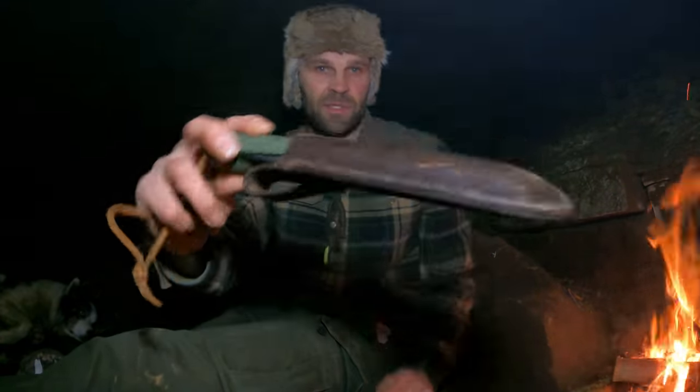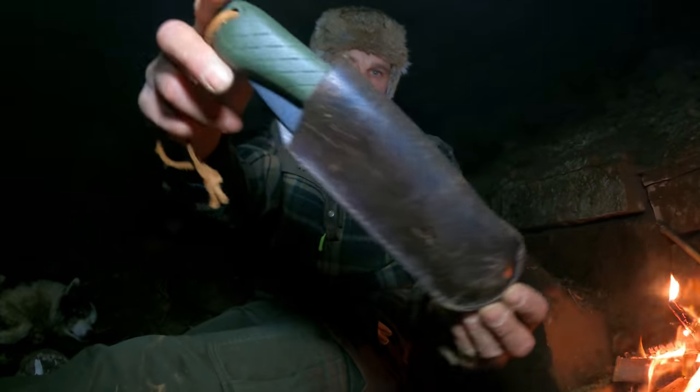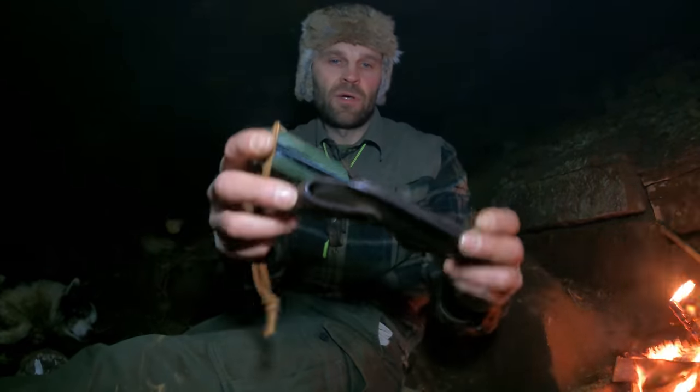What else? Oh yeah, this is leather work on that again. That's what I've just made out of an old saddle. That's just for my Laplander saw. So there you go, that's all you really need when you're out and about.